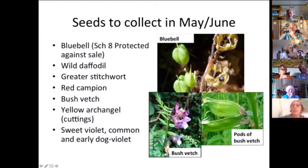Bush vetch, it's a lovely ancient woodland indicator of hedgerows. It does occur around the Floral Mile. That's got a typical pea pod. It will split open, so it's good to keep an eye on it. That picture of the pod was taken today, so I think probably it will be about 2 weeks before those are mature.